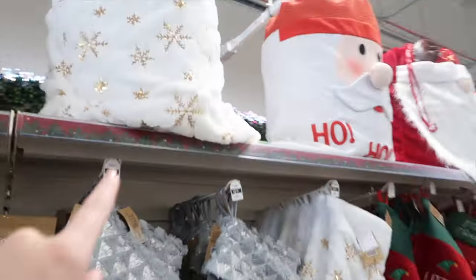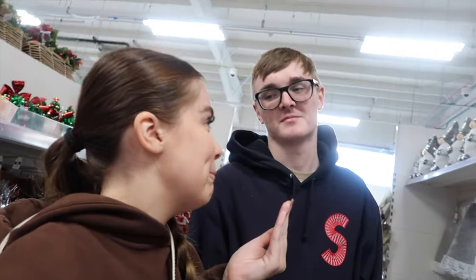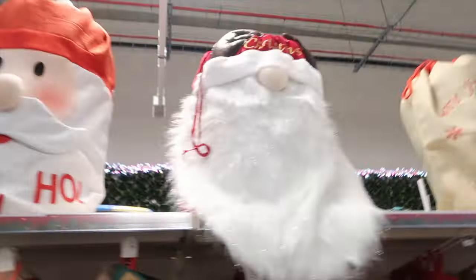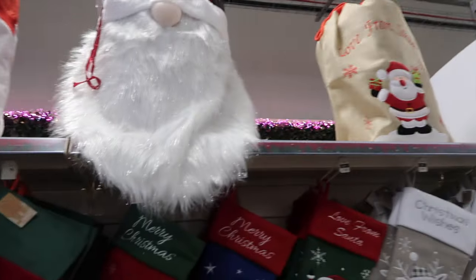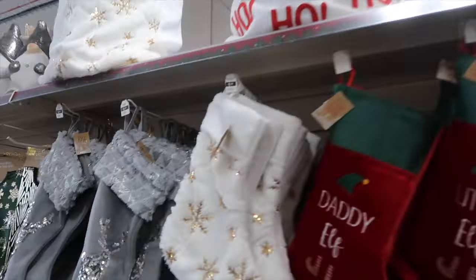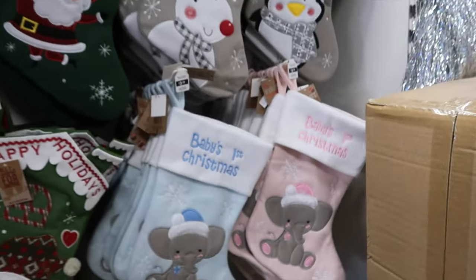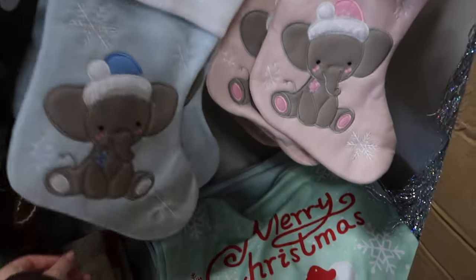Oh my gosh, look, there's the sack to match. Can I have that sack with my Christmas presents in? Those are some pretty big sacks. I think we should decide our Christmas sacks here because they're really cool. Whoa, look at that one with the beard. That's so cool, got antlers coming out. Then look, he's got a matching stocking. £2.99, that's a bargain. That's quite cute, baby's first Christmas. Only £3.99 as well.